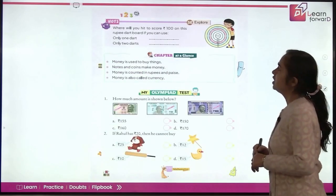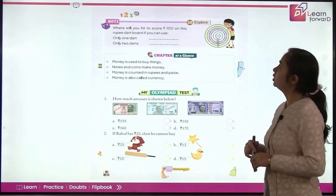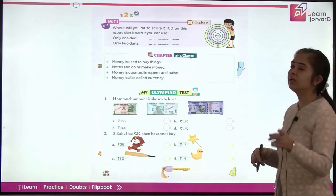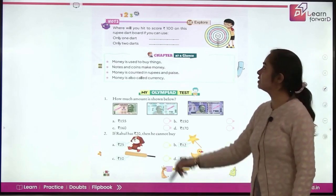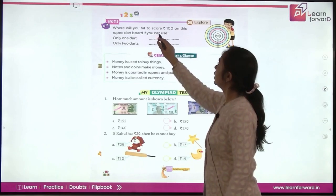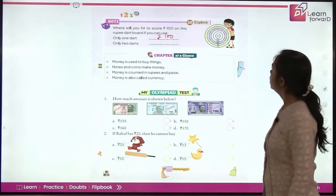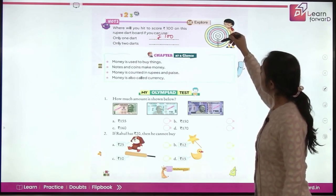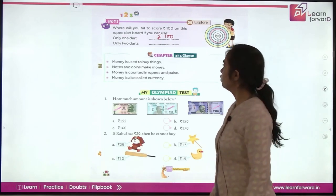Make your own notes and currencies and do shopping. Moving ahead, where will you hit to score rupees 100 on this rupee dartboard if you can use only one dart? So you will point it here exactly at rupees 100. And if you can use only 2 darts, then what will you do? What is the possibility, children? This is 20 and 80. So we can use these 2 darts. So 80 plus 20 will also give you 100.